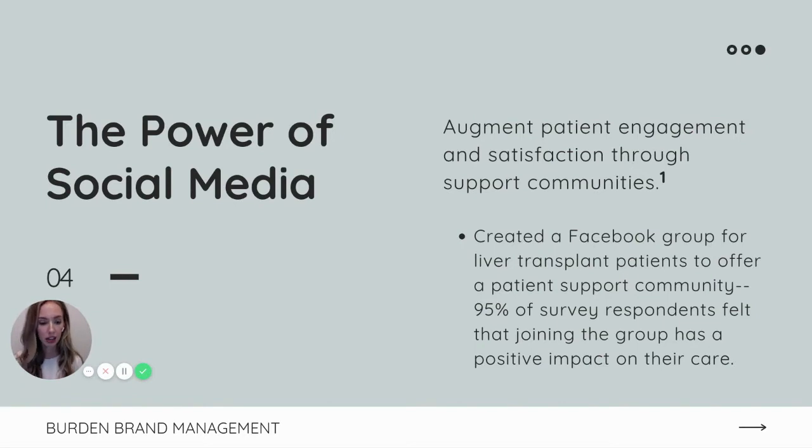Basically what they did in this study was they created a Facebook group for liver transplant patients. The idea behind this group was to offer them a patient support community. In this group, there were healthcare providers, patients, and caregivers as well. They surveyed the group members after 9 months, and they found that 95% of the survey respondents felt that joining the group had a positive impact on their care. This is obviously a very new study, but it shows that there's so much potential for social media to be used to help build patient support communities and to help build patient satisfaction and patient engagement, which is really exciting.